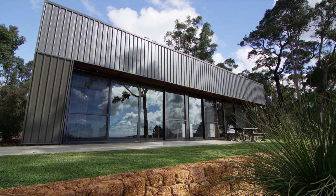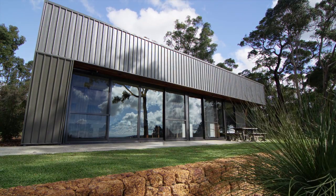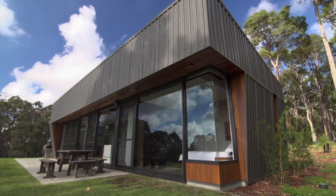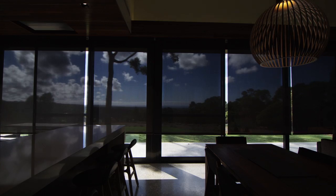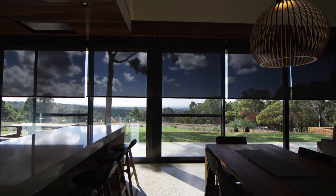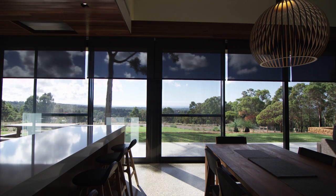It's completely self-sufficient. 5 kilowatts of photovoltaic panels on the roof of the shed power the house, and the rainwater is collected for use in the garden as well as through the house, and the waste black and grey water goes into a nutrient recovery system that reticulates into the surrounding garden.